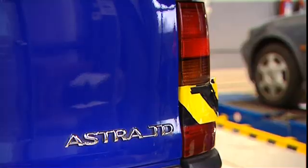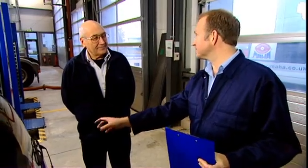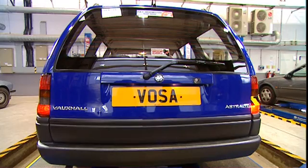So, Brian, a couple of things here. One, we've got a reversing light that's damaged and has been covered in tape. That's OK because it's not non-testable and there's no sharp edges. But there's a rear fog lamp out on the near side. But I seem to remember that only one's required anyway.